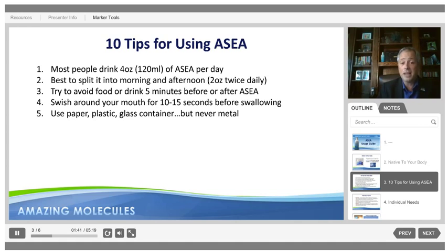Also, use paper, plastic, glass, but never metal. These molecules are stabilized really using electrical bonding and shielding, and that's way above my pay grade. That's the work of an atomic medical physicist. But when these molecules come into contact with metal, it will start a denaturing process. It will start to destabilize the stabilized molecules. And so you want these molecules going to work in your body, not in some kind of metal glass or a metal spoon or something like that.